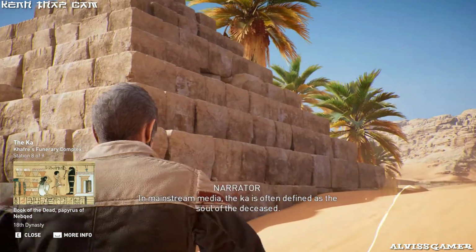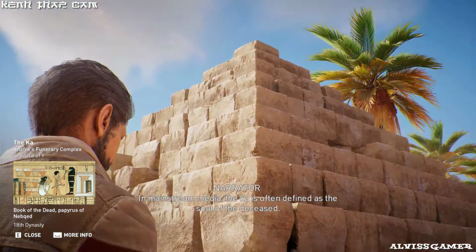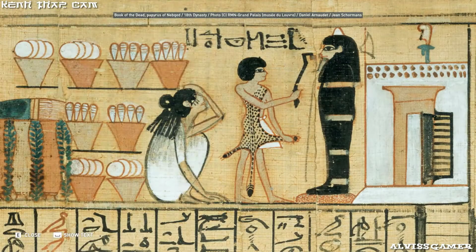In mainstream media, the ka is often defined as the soul of the deceased. The truth is a bit more complicated. Within the ancient Egyptian funerary belief system, the ka was a component of a living person, which separated itself from the body at the time of death. It represented the deceased's vital essence.